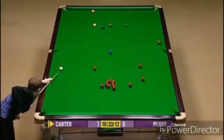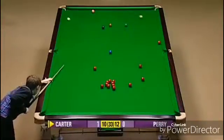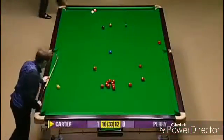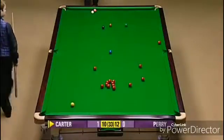Yellow ball. Tried to screw in behind the pink. Ali Carter 1.